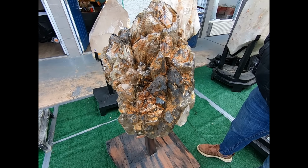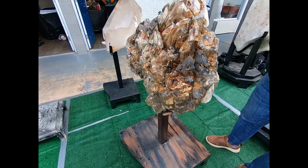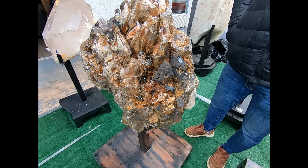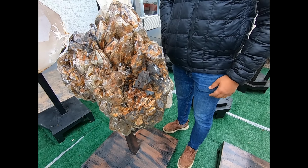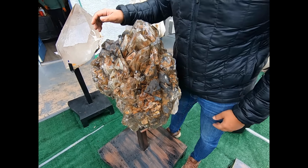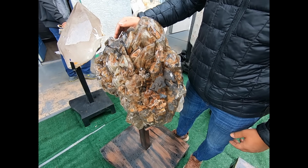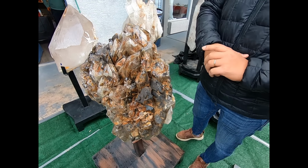What crystal is this? Some people call this alligator quartz, some people call it celestial quartz. And where is it from? Brazil. It's beautiful. What does something like this cost? This stone here is 6,000. 6,000? Yes. What's the name of your company? JS Gems. Thank you, sir.